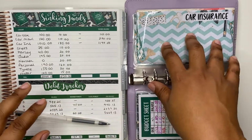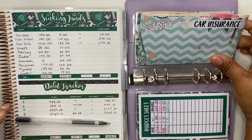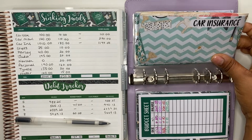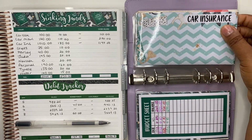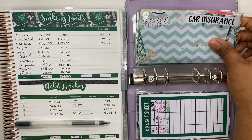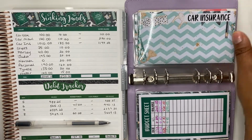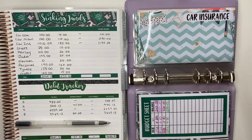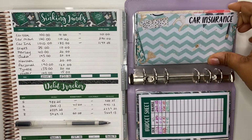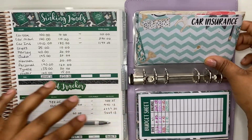Okay, so I have got some money obviously left over because, as I said, my policy is only £760. My plan now is, so the prize money from my last giveaway will come out of this envelope, and then the remainder will be split across my emergency fund and my personal sinking fund. So I've decided to split it now instead of putting it all towards my emergency fund. I'll go through all of that when I come to setting up my sinking funds for this month.